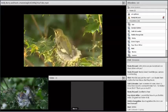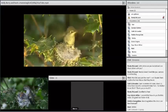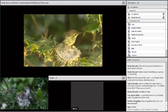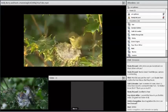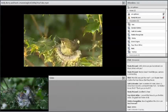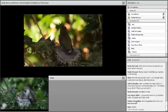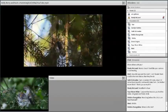And then one day, little Barry leapt out of the nest, and that left Bush in there, but it wasn't very long before Bush decided he could fly away too. And here you can see him getting ready to do it. He's a little bit hesitant. And if you have a look, their feet tend to grasp onto the nest. It's only when the hummingbird is really ready to fly that they can unclench their feet and fly away.